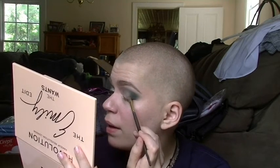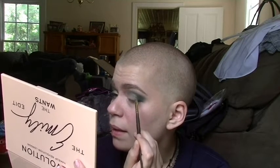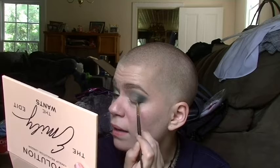Doesn't bother me, again, totally not a deal breaker, but just thought I'd mention that just in case you do end up getting this palette and as you're using it you find a little bit of fallout with this shade. It's just because it's quite flaky.